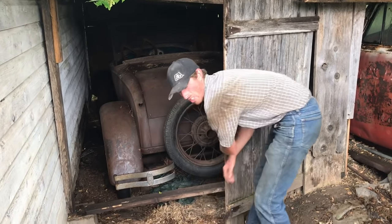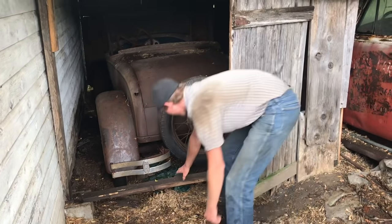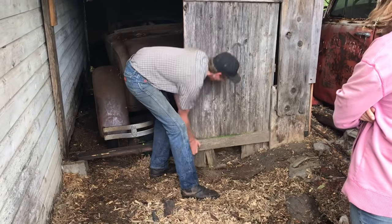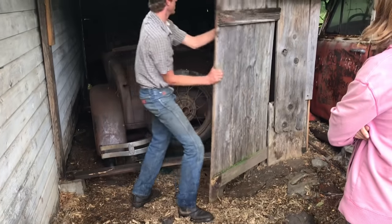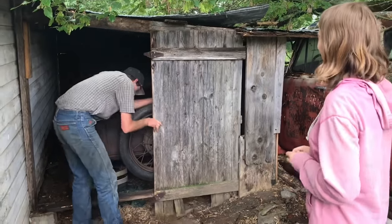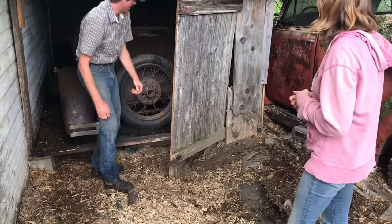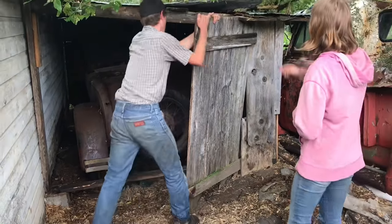Oh, I think they built this car into the shed by the looks of it. Because, I mean, this board, I don't know how they got it over that. Don't hurt yourself. All right, come on, you. And this is how you rip a door off the shed. Why don't you just open it like a normal person? I'm trying! We're just going to have to leave it. Yep, let's just go home.